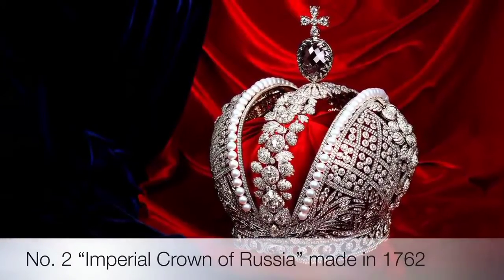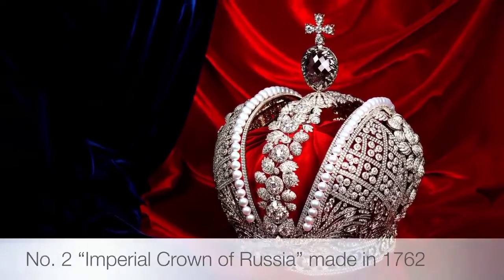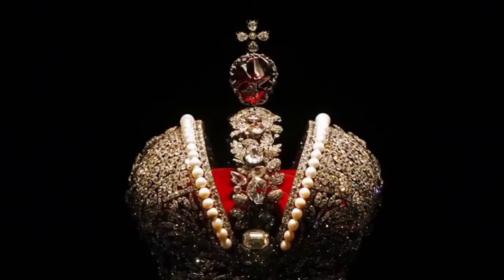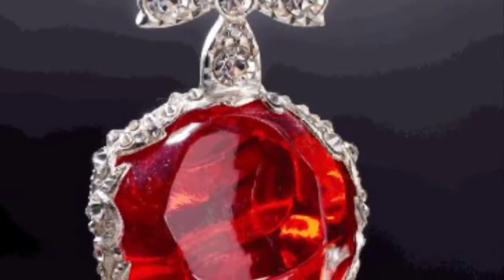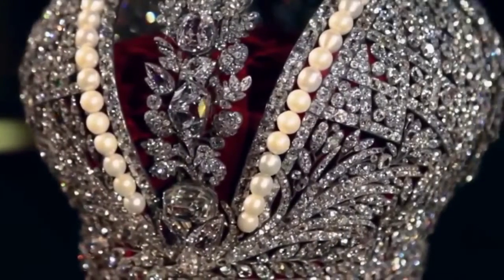Second on our list is the Grand Imperial Crown of Russia. The crown was used by the monarchs of Russia from 1762 until the Russian monarchy's abolition in 1917. The Great Imperial Crown was first used in a coronation by Catherine the Great. The beautiful crown reflects Pauzié's skilled workmanship.